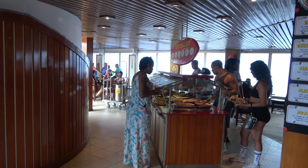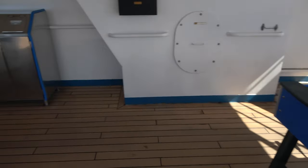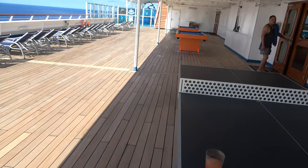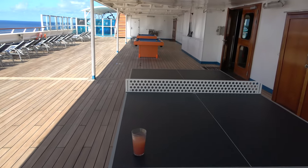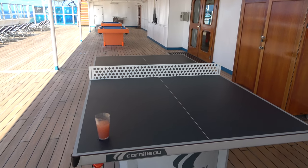I normally like the donkey sauce, onion rings, and then go over here to the Fixin's Bar and get some potato sticks. On deck 12, over by the water slides, they do have a selection of outdoor games: foosball, ping pong, and billiards. It is nice because this area is undercover, so you get a break from the sun, but it's also got a bad smell up here. It is not somewhere you want to spend time.